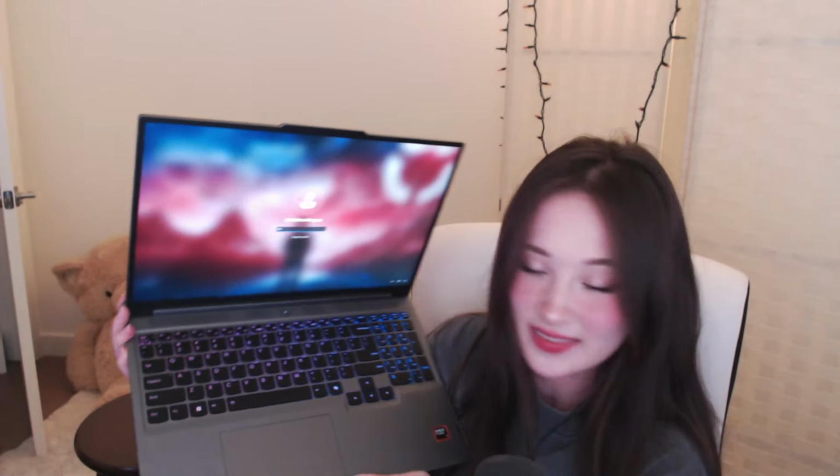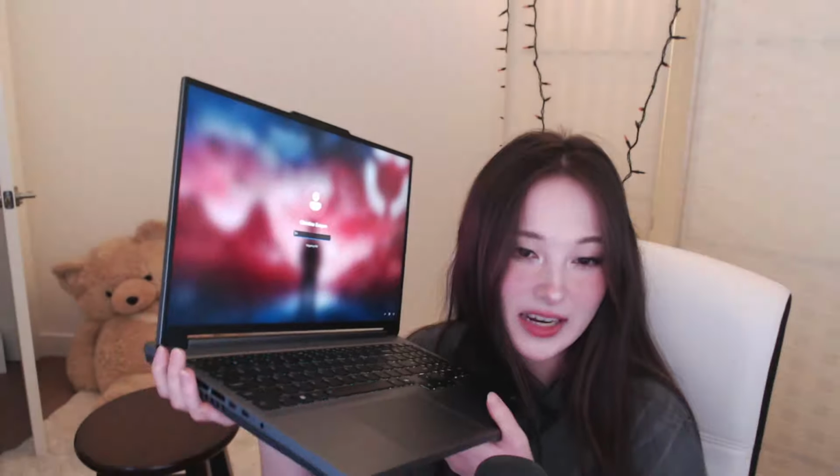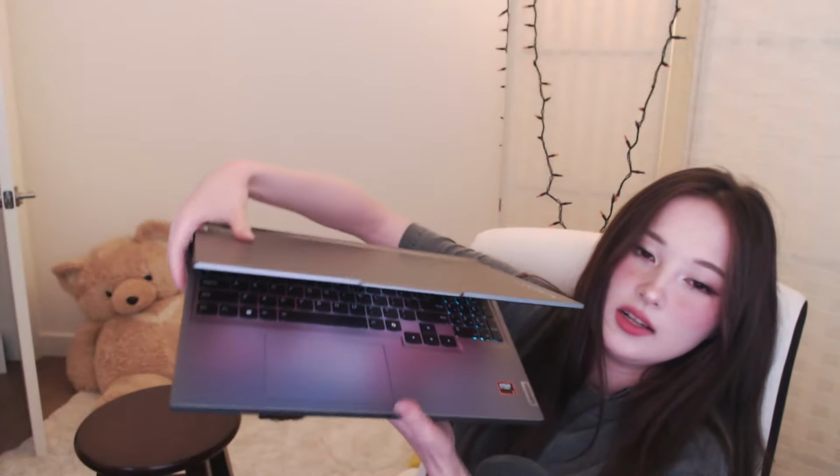Congrats, the laptop looks really nice. It is nice. It's quite thin. It is thinner than a textbook. Listen, this goes in your tote bag. You're going to school, you have a little tote, you put this bad boy in there. It's got some serious power for how thin it is, how slim it is. That's the power of the Slim 5.